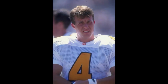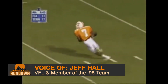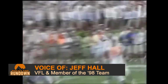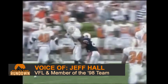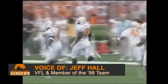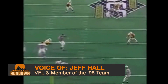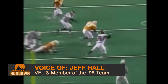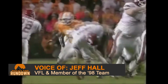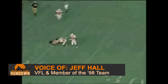Wilson's teammate, Jeff Hall, looks back on that season with fondness. It was an exciting season, and obviously being undefeated and being John Ward's last year and losing so many guys to the NFL the previous spring, having a new starting quarterback at the helm. There's just a lot of unique storylines that surrounded that season and surrounded the team. So it was just a very unique season just from that standpoint. And then obviously the way the season unfolded, we played a lot of close games. We were underdogs in, I think, 6 or 7 games that we played in, as a matter of fact.